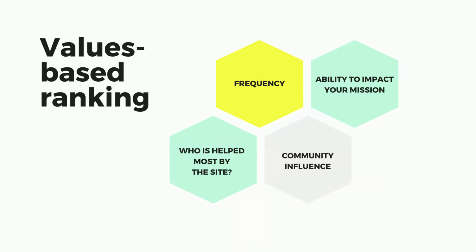So frequency is a big one. How often is this audience coming to your site? Obviously, if they're not showing up, it's really hard to serve that audience. So like Friends of the Hennepin County Library, maybe event goers isn't necessarily their most important audience for the core of who they are, but those people are there, so what can we do with that?